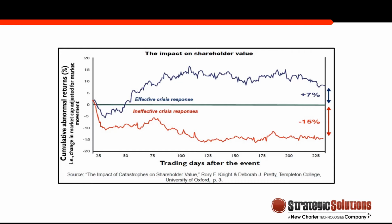The difference is staggering. Those that planned, their client satisfaction actually went up 7% from the time of impact, but those that hadn't planned are very negatively affected. They're negative 15% affected, which is just another reason why it is so important to start planning your security incident response now before there is actually a security incident.